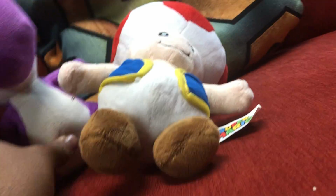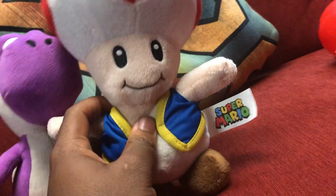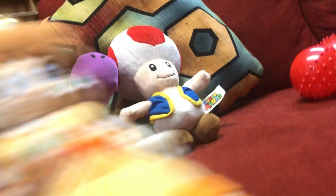I'll tell them where we got this. We got this from Walmart, right? Yeah, we got it at Walmart, last year, like January or February 2020. And then Trace won this from a claw machine at Woodman's. Lucky ass.